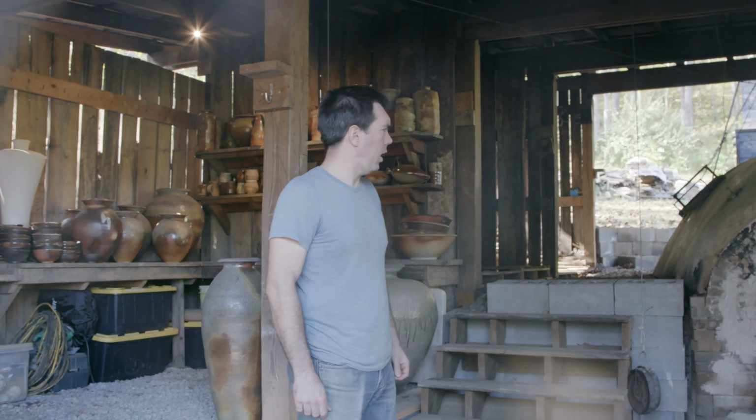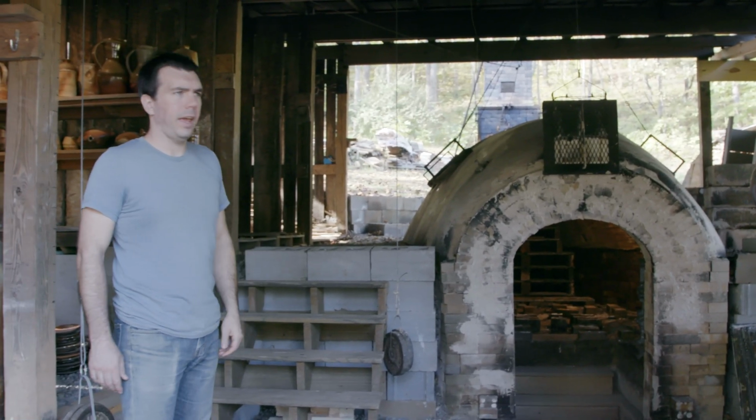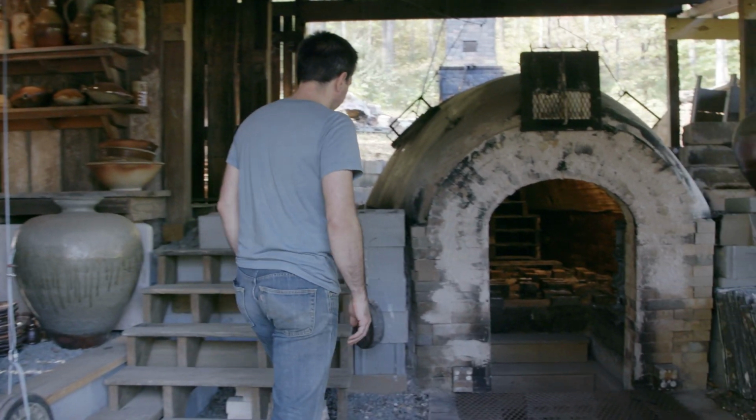This is the kiln shed, and a lot of the action of firing happens here. We've got wood stacked up, ready for the next firing, and if you take a look inside the kiln, you can see what's going on.